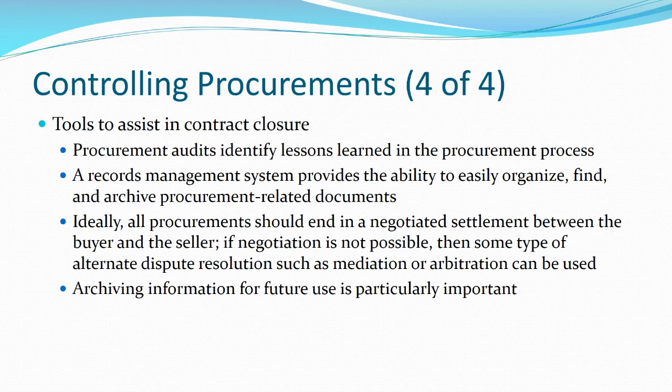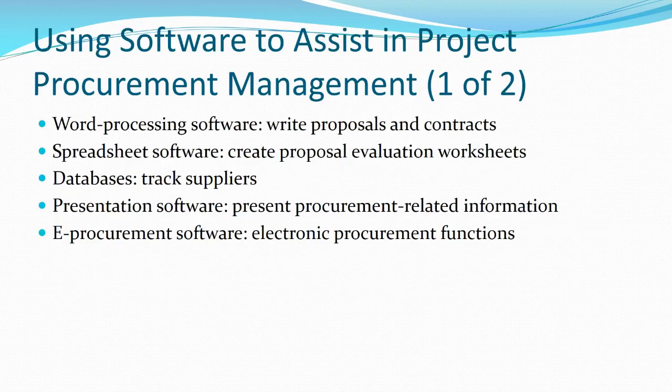So in terms of controlling procurement, I think it's always good at the end of a purchasing session to document what you've learned, to have some sort of documentation for the seller and the buyer that the contract has come to a close, and also document any issues you may have had for future contracts as well. Learn what you should have put in that contract and put it into the next contract, for example.